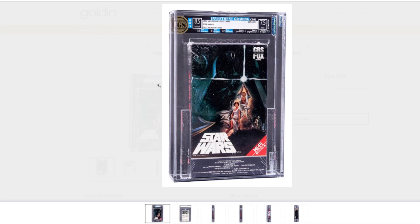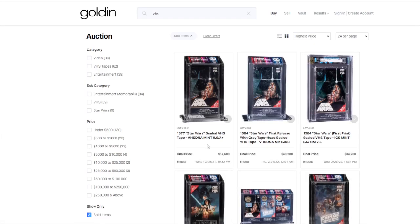So between VHSDNA and IGS, these people aren't just innocently making mistakes, at least in my opinion. This is just my opinion, and I'm entitled to it. And I'm telling you guys, it's just my opinion, of course, that this is not an accident. That they would put terms in the listings that say first release or first print when they're certainly not. And the way they go about it is very sneaky, certainly.